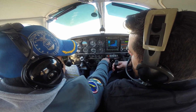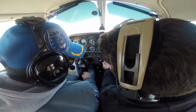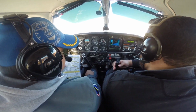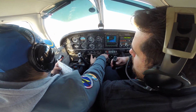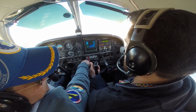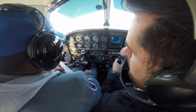Should I keep it at 2000? Yes. Okay. Carburetor heat, we test that. Carburetor heat comes on. See the drop in RPM? Yeah, it's good. Off. Then oil pressure, oil temperature, fuel pressure. Good. Vacuum checks, and then also alternator, pitot heat on.